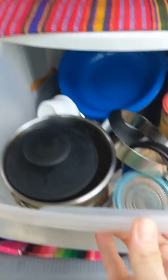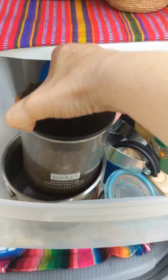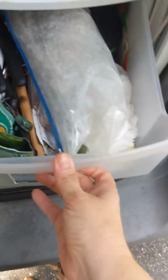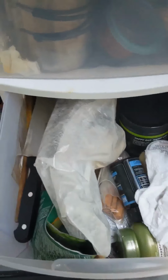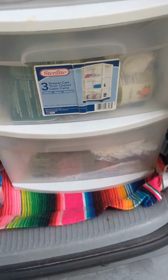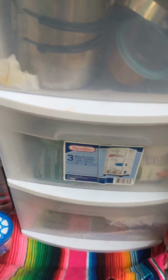This is where I cook, where I warm up the water or soup, my pan, my French press, detergent, spices, more stuff, utensils, more like vitamins and stuff like that. And underneath I have cleaning rags or reusable plastic. I stick to reusable plastic as much as I can.